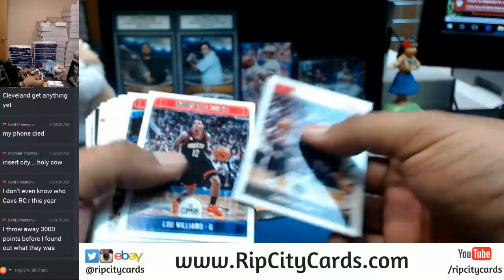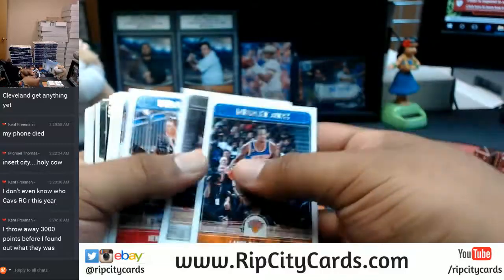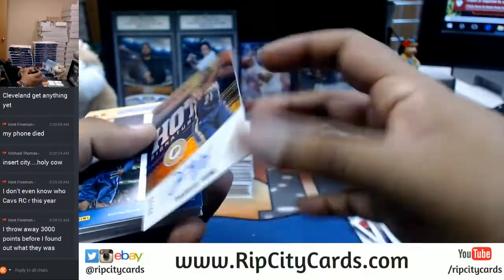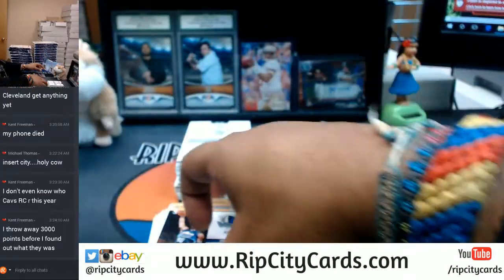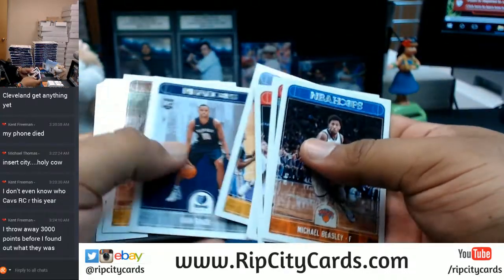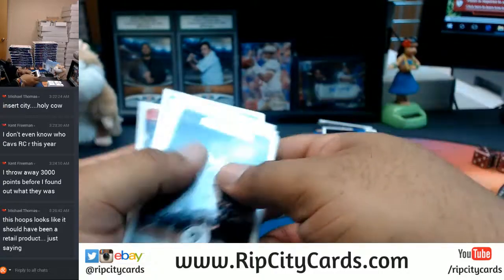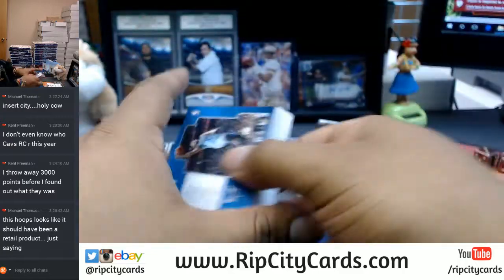Evan Turner /299 there for the Trailblazers. The Shaq inserts. There's Kobe inserts. This is likely the auto. Thaddeus Young /25 for the Pacers. Very nice. And there's a Harrison Barnes insert there. K. Felder /199 for the Cavs. He was the rookie last year for the Cavs. It is, though, Michael Thomas. It is.